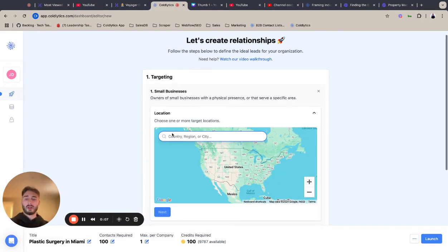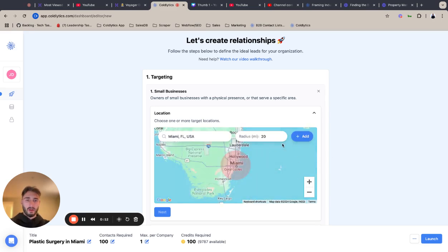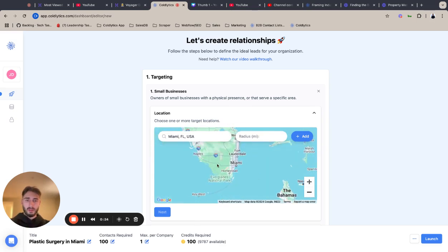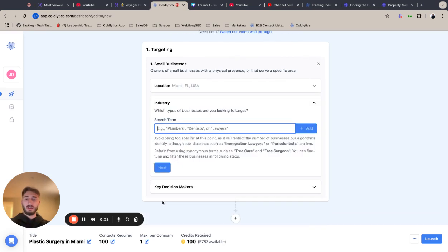So today we're going to go to Miami, and since Miami is pretty big, we're just going to increase the radius here to about 30. I know there's probably not a lot of businesses in this area over here, but we want to try to encompass this area, so I'm going to do about 30. And I'm going to add that. Hit next to lock it in. We are looking for plastic surgeons.